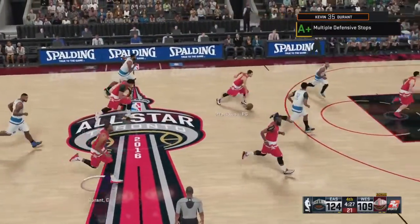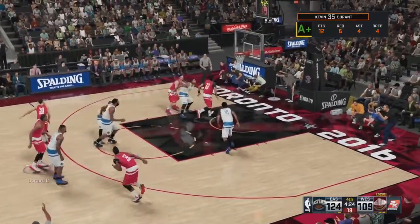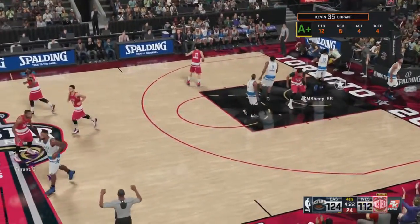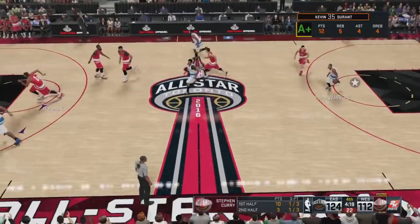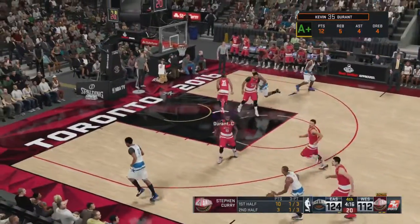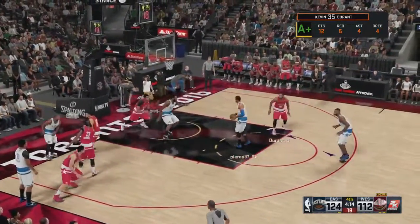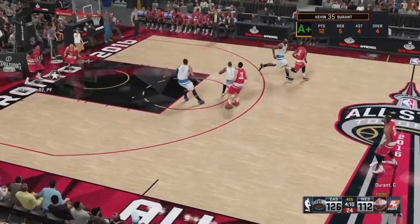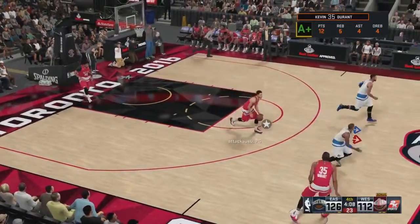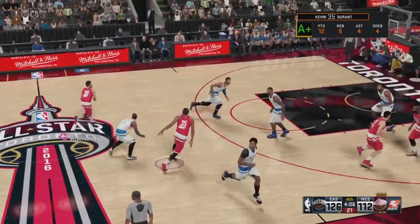Curry with the steal. From deep. Count the bucket. A good look there, and he didn't waste it. His second 3 of the game. Lowry kicks to George. And he stuffs it. What a pass to set him up. Assisted by Kyle Lowry with a beautiful setup.